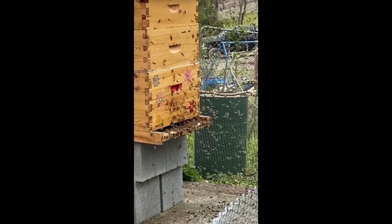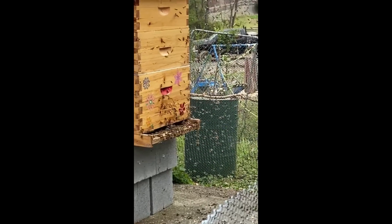That's a strong colony. Swarm twice in a week.